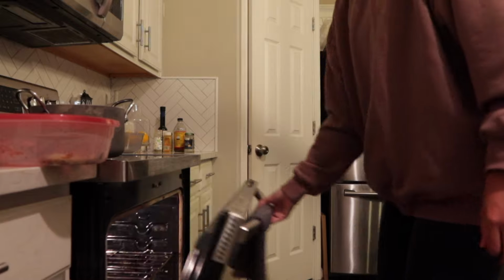Pretty sure I've only had those a few times. Last time I had them was mad long ago, so we'll see if they're worth the hype.